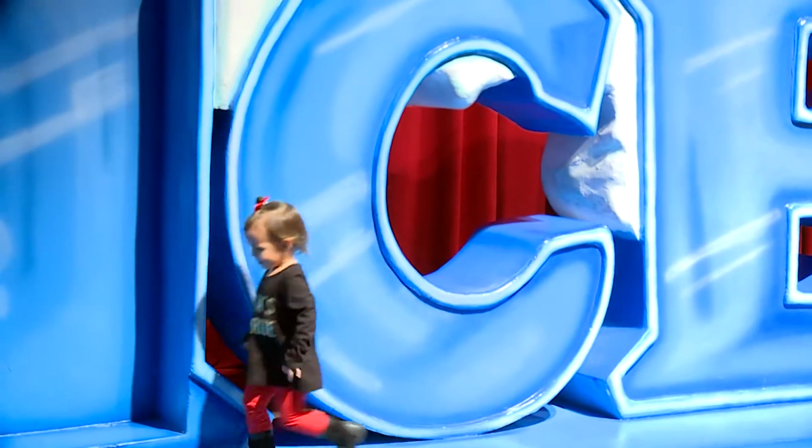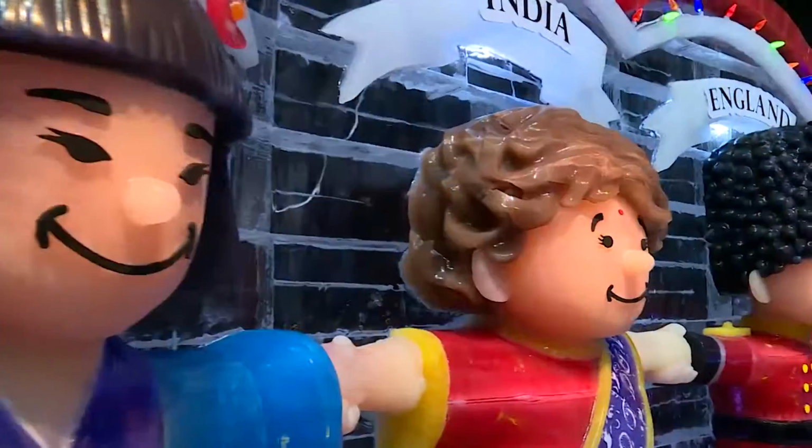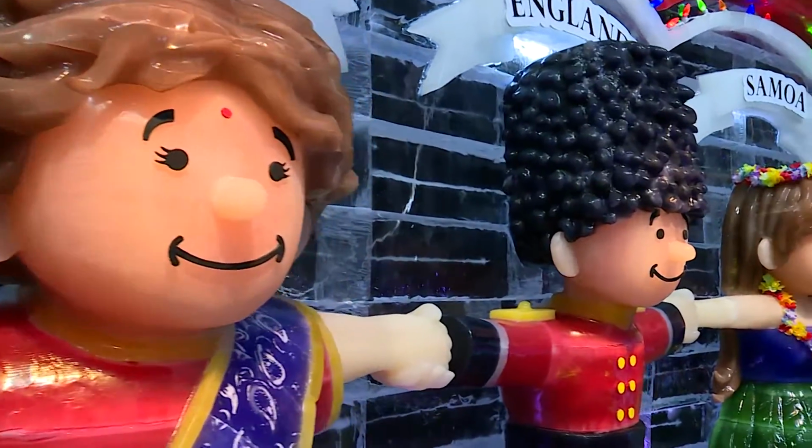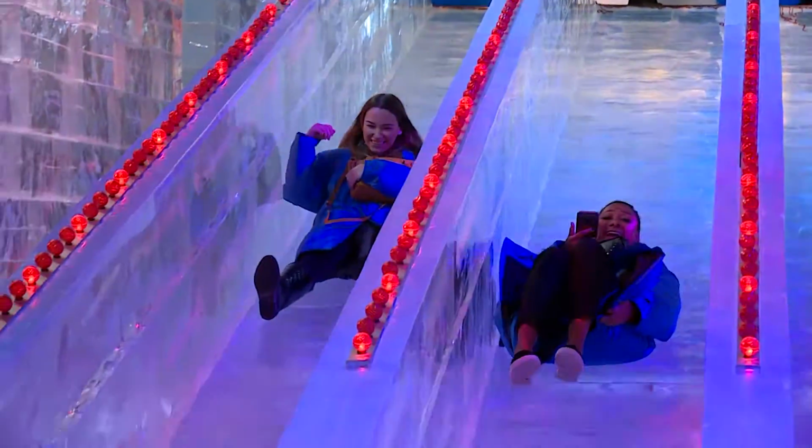Behind me is the Gaylord Resort and Convention Center, which offers great views of the Potomac and is located just 8 miles from downtown D.C. It's also the site of one of the area's most popular holiday attractions. It's called ICE, and this year's theme features Christmas from around the world. I have great visuals to show you from that installation and more stories to share in just a moment.